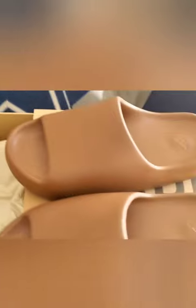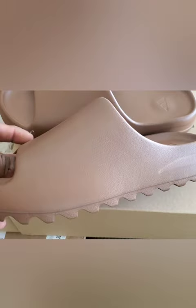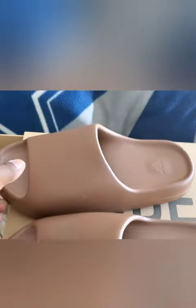So let me give y'all a review since I just unboxed this shoe, and I can show y'all how it looks. The shoe don't look that big for a size 16. See how that looks. Give y'all some B-roll in a sec.